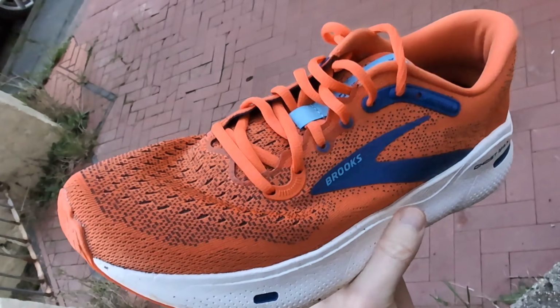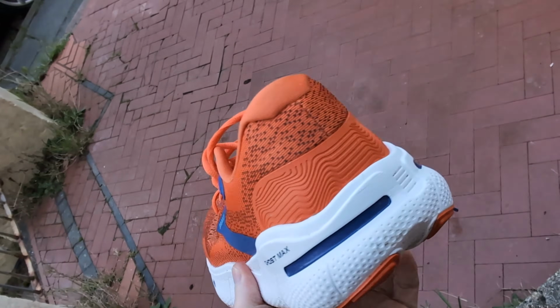So I have noticed a benefit to the Ghost Max over the Ghost because of that rocker and that feeling of consistency when you're running. I think they're both very similar when it comes to comfort. I think they're very similar in terms of how they feel on the run, apart from that rocker action.